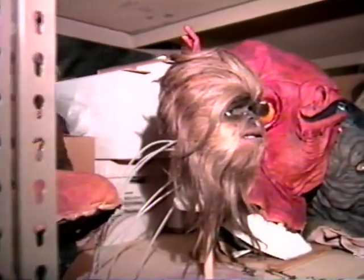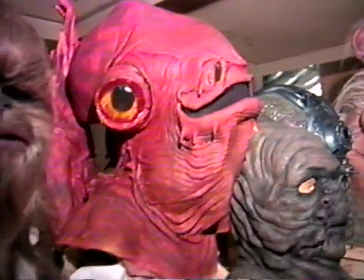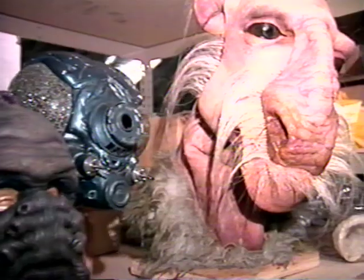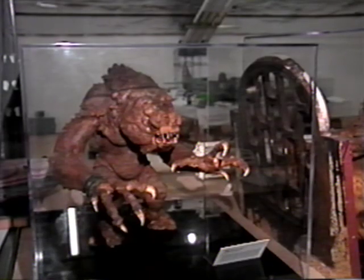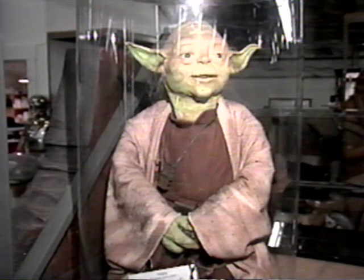That's Chewbacca's son from the 1978 Star Wars Holiday Special. That's Yak Face from Return of the Jedi. The Rancor from Return of the Jedi. Yoda from Empire Strikes Back and Return of the Jedi.